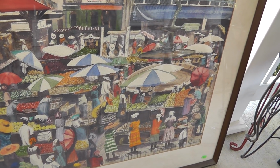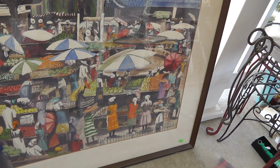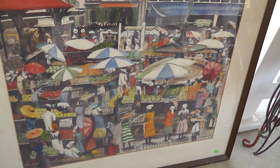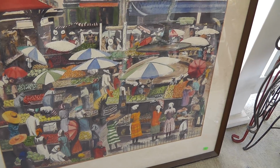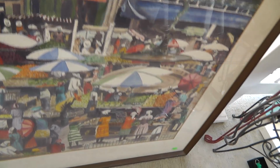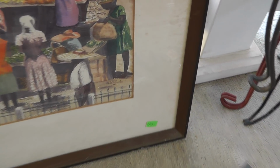Nice large original watercolor. Somebody, I imagine it took them quite some time to paint this. Very colorful. Cool looking piece. Sign down the bottom. What is that? 1977. Paid $40.